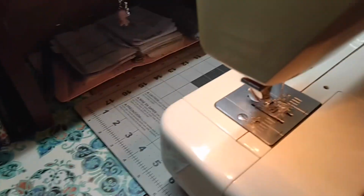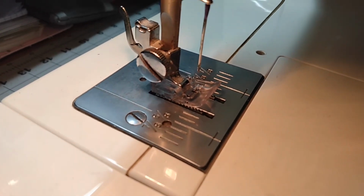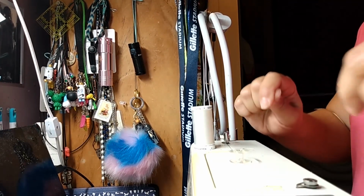Bobbin, I'm set up with a size 16 needle, Teflon foot, because essentially it's clear. We'll see if I can thread this silly thing. Ah, yes.